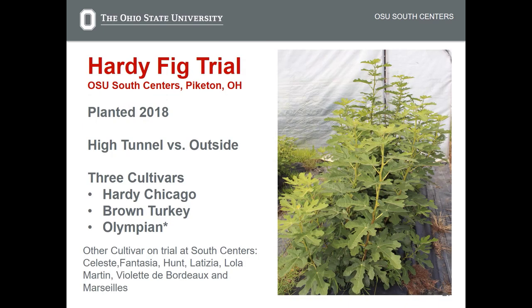Just to talk about the hardy fig trial here at South Centers in Piketon. They were planted in 2018. The biggest thing, we weren't really sure about how cold hardy they were, so we had a high tunnel available that had previously had raspberries planted in it, and we were done with that trial. So we decided to use that space and do some outside production of these figs versus high tunnel production.